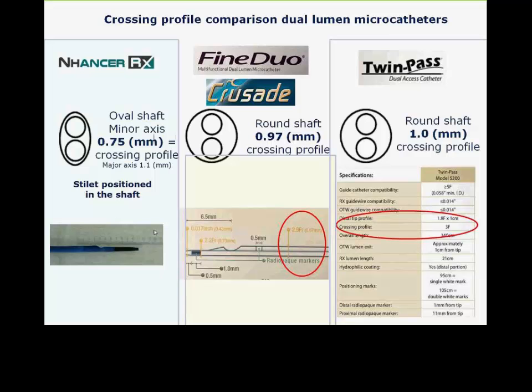And then just to clarify for the US audience, Freddie, you said the Crusade and Fine Duo are the same thing? Yes, I mean, all of them are mainly doing the same sort of principle. They have, of course, the OTW channel and the RX channel.